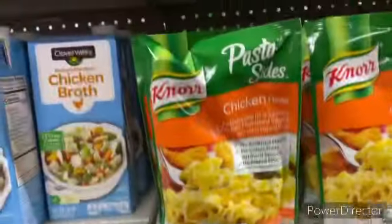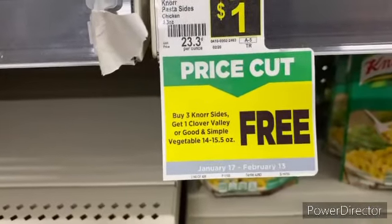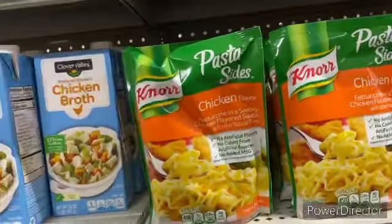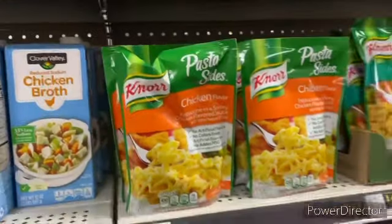This is a good one, and this is, I think, Fetch Rewards, if I'm not mistaken. So if you buy three, you get the fourth one for free. So you'll pick up four of them, priced at $4, get one for free. You'll be picking up four for $3.